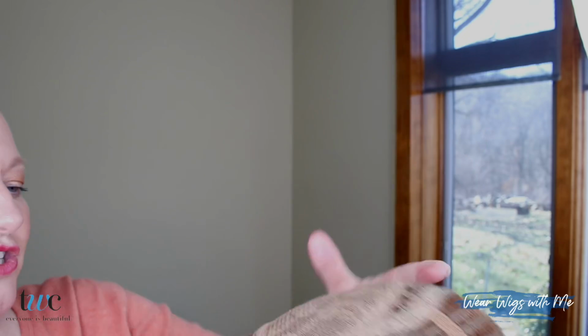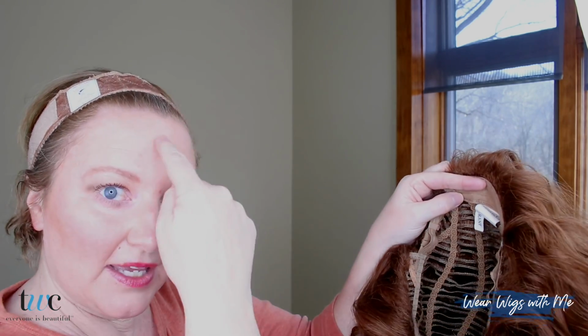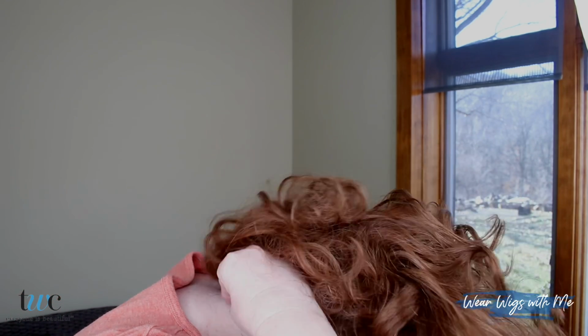Lots of stretch. I'm gonna put this one on just like I do all of them. I have a wig grip on. I do not need to wear a wig grip with these wigs. They are so comfortable. I have a 22.5-inch circumference head. They fit very comfortably. I'm gonna let the front of that wig hit me about mid-forehead. Stretch it over the occipital, flip it back, and then I'm gonna pull it back to my hairline or 4 fingers.